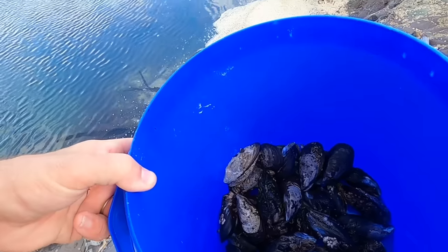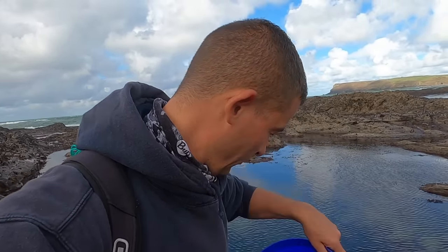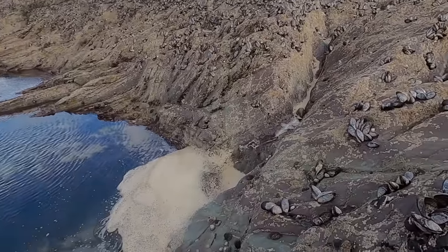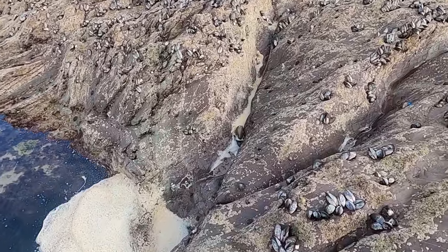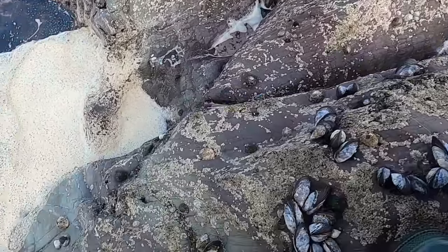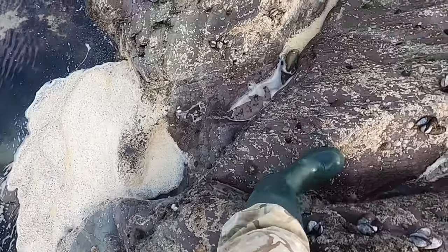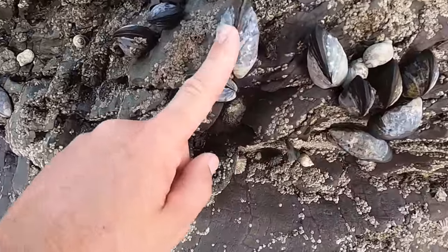We've got a nice collection of mussels in there now. We've probably got a feed of mussels in there. So I'll just carry on, and I'll just make my way down to the low tide line. If I find anything else, like a lobster or crab, that's brilliant. But as far as I'm concerned, this has already been a win. Yeah, there is a lot of good ones here. You can afford to pick out the better ones. There's one, there's a nice big one. There's a big one there too.